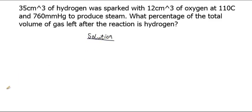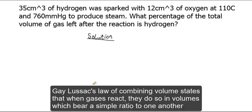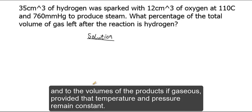From the question above, we understand that the reaction is between hydrogen gas and oxygen gas to produce steam. And that makes Gay-Lussac's law applicable amidst the gas laws we have. Gay-Lussac's law of combining volumes states that when gases react, they do so in volumes which bear a simple ratio to one another and to the volumes of the product if gaseous, provided the temperature and pressure remain constant.